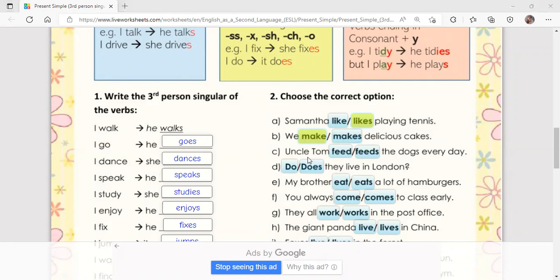Okay, Patricia. And then, Uncle Tom feeds the dog every day, guys. Uncle Tom feeds or feeds? We are talking about Uncle Tom. So it is the third person of singular, guys. As you know, Uncle Tom can be replaced by he. So Uncle Tom is a third person of singular, guys. So, Uncle Tom feeds. ¿Por qué feeds? Porque es tercera persona del singular. Feeds con S porque lo puedo sustituir por he. Entonces, por eso digo, Uncle Tom feeds the dogs every day.